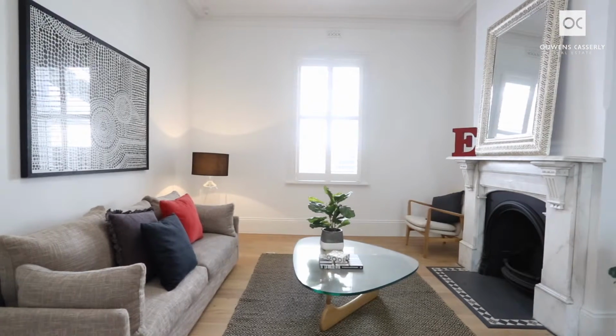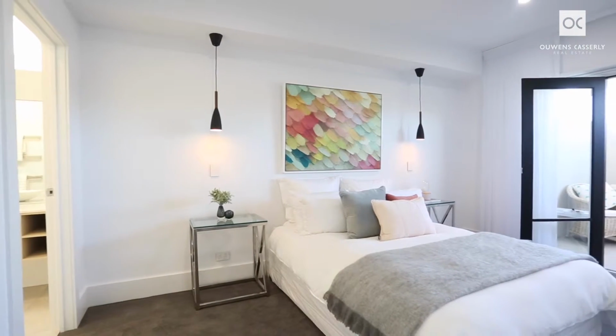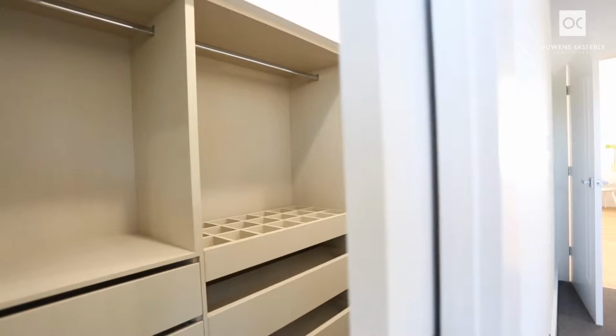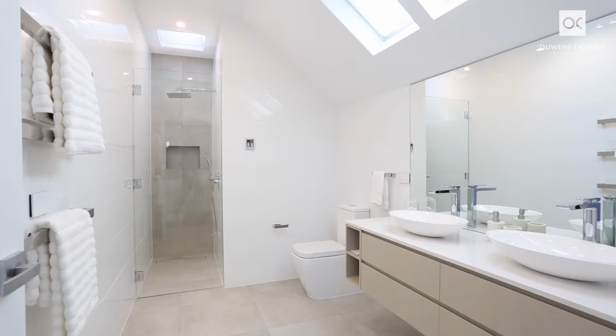Who wouldn't love relaxing in this formal living room, also with feature lighting and a fireplace? Upstairs is your exclusive parents' wing. Enjoy a study, private balcony, the most decadent walk-in robe, plus a lavish ensuite with stargaze-worthy Velux skylights.